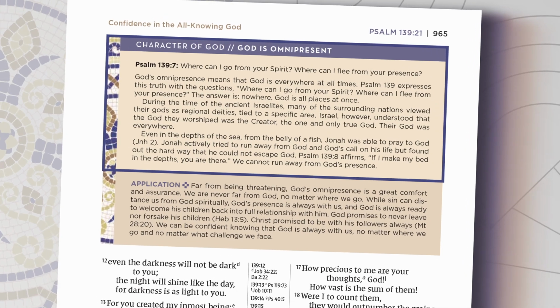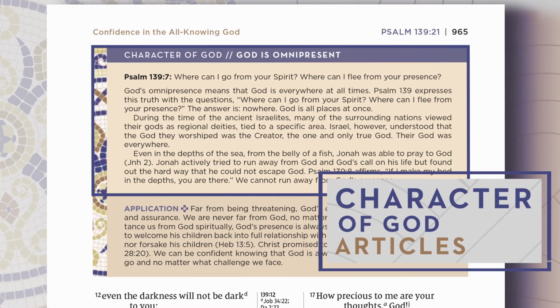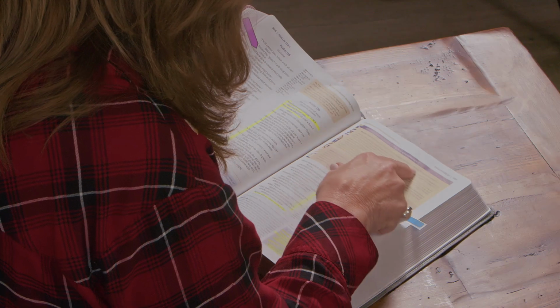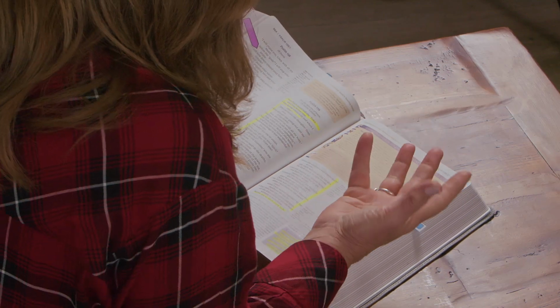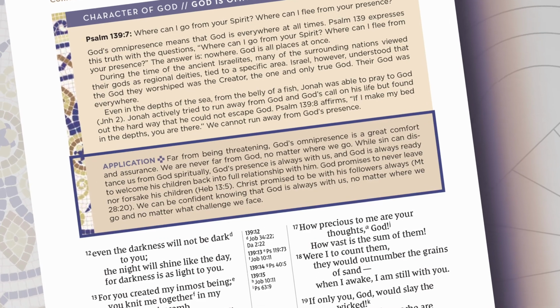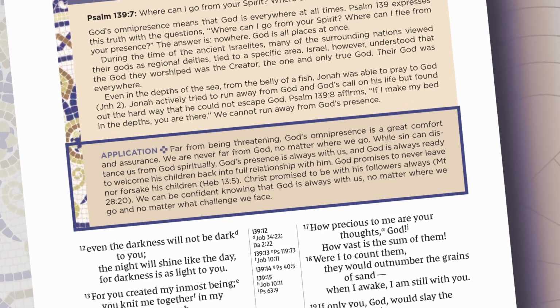tan box. The tan boxes are the character of God articles. They explore facets of who our God is and what they mean for us as Christ followers. I love, like here in Psalm 139, it talks about the omnipresence of God. What does it mean that God is everywhere we go? That's not a lyric from a police song. That's a truth from Scripture. And these tan character of God boxes, they again are followed by another application. You got to love these application sections because once again, they're designed to give us insight into how to better understand who God is, who he is as our Redeemer, and how he's called us to live as his beloved.